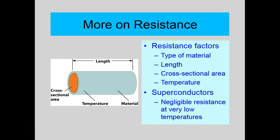And then the final thing, or another thing, is temperature. How would temperature affect current or resistance? More resistance, because the molecules are bouncing around with increased temperature, increased kinetic energy. That's exactly what temperature is. Increased kinetic energy, meaning increased velocity, so they're bouncing around harder. So that electron trying to make its way down gets hit harder, bounces back, and it's harder for it to make its way. So here are the 4 major resistance factors.